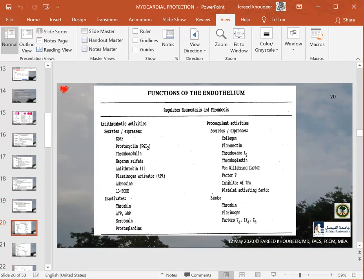The function of the endothelium is very important basic knowledge that every cardiac surgeon should be aware of. It's a multitude of things. They have written books on this issue, and I would advise you to read about it. This is a table here that will summarize some of the effects related to secretion, some of the effects that affect anticoagulation, inactivation of some medication like the ATP, and the binding of thrombin and fibrinogen effects.